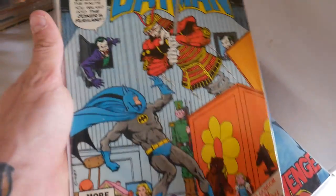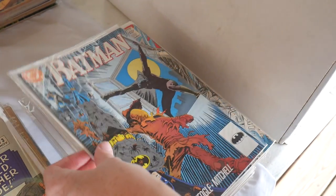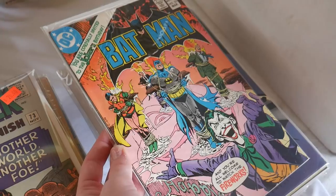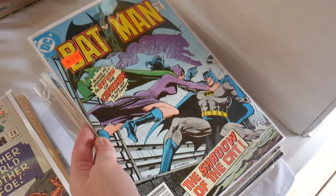Look at the Detective. But then look at that. Boom. There's some great Batman books. Oh, yeah. First Tim Drake, right? Great 12-cent Silver Age Batman. It's a really nice one in there. Love that cover. Joker. It's a good story in there. Oh, that's a Catwoman cover right there. Wow, man, this is a nice set.